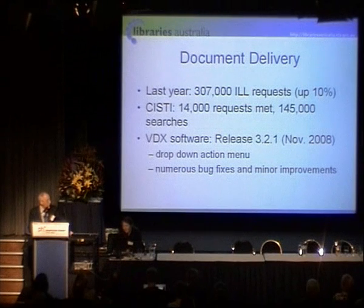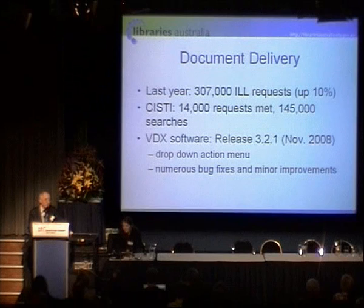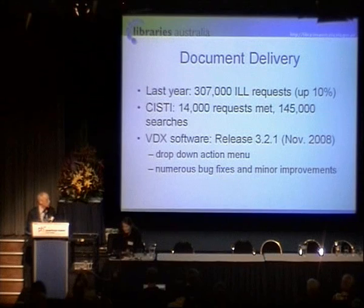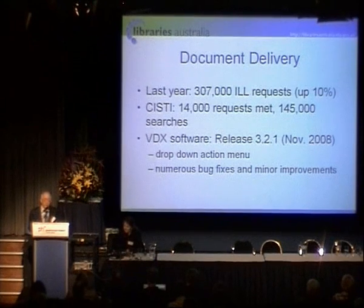This is another area where we have a new software release coming, and real soon now. VDX 3.2.1 will be implemented next month. It's been tested and it will be rolled out during the next month. There'll be a number of bug fixes and minor improvements, including a drop-down action menu which will reduce the number of screens that you have to use and will streamline the workflow.